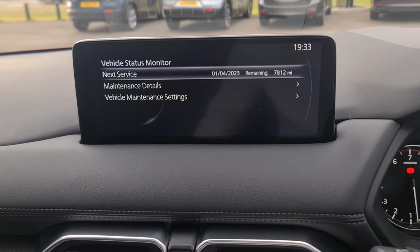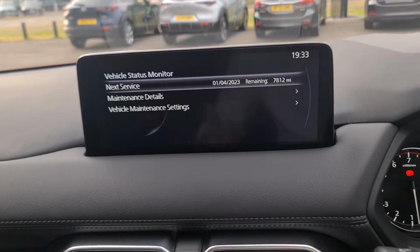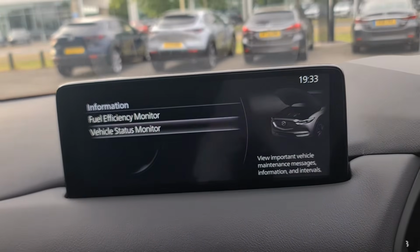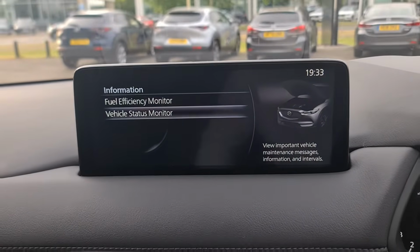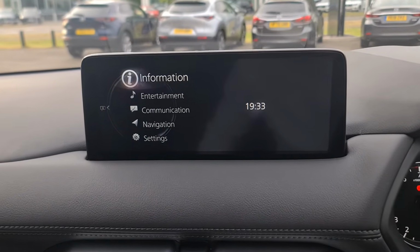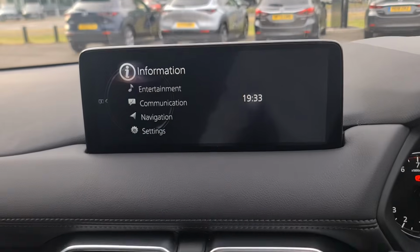If I want to go back a screen, if I've made a mistake or I'm bored of that screen, I want to move, this button here is your return button or your undo button. Give that a press. It will take you back a screen. Give it a press again. It will take you back a screen, and we're back to where we started, okay? Simple as that. That is as much as I'm going to go into today.